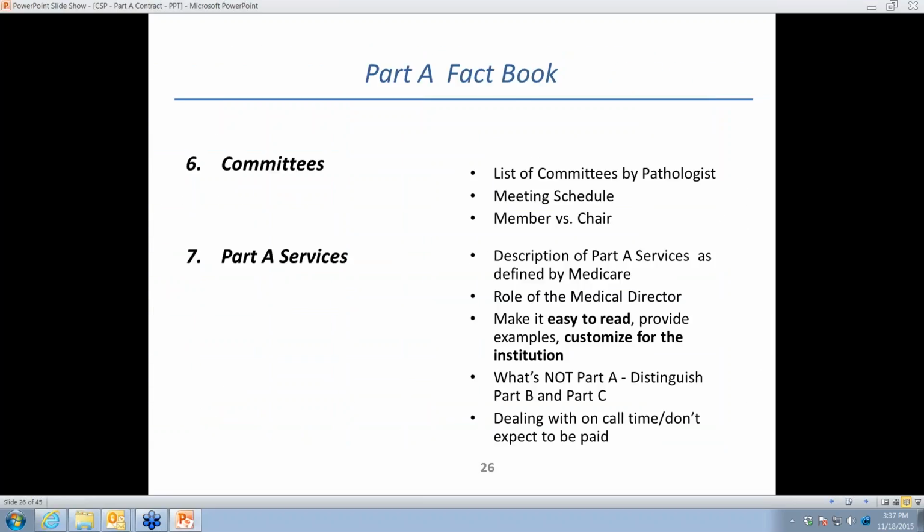So the next item in the fact book was committees. What kind of committees are you assisting on? Are you a member of the committee or are you the chairman of the committee? What's the meeting schedule? A list of the committees by pathologist. That has got to be in the fact book. It's probably one of the most significant roles and monies that should be paid out to the pathology practice for Part A, and having that very precisely defined is a key ingredient to get comfort of the administration on paying the Part A services.